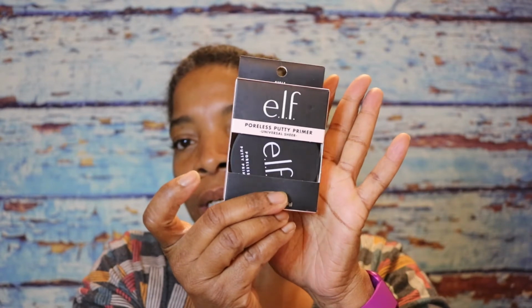Let's start. This is my E.L.F. Putty Primer. Well, this says Poreless Putty Primer. Yeah, it's the same thing. Poreless Putty. Try to say that 3 times fast. It's kind of a tongue twister. So I'm gonna go ahead and put this on before I put my translucent powder on, because translucent powder is what I am going to be putting on my face with her brush.